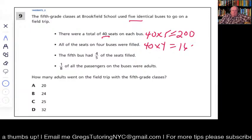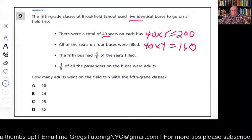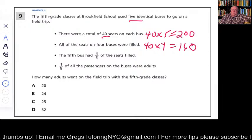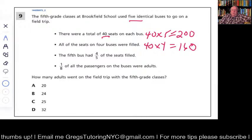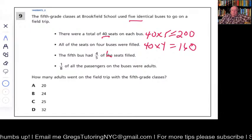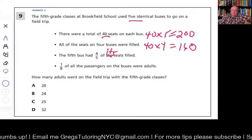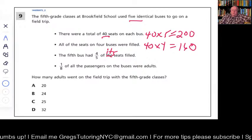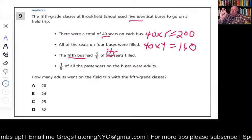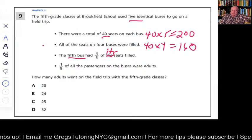4 of the buses have all their seats filled, okay? All right. The 5th bus has 4/5 of the seats filled, and that means its seats filled, right? But sometimes they use vague kind of pronouns or terminology here. It's talking about 4/5 of the seats on the 5th bus, right? We already had 5 buses. We already compensated 4 of them at this step right here.